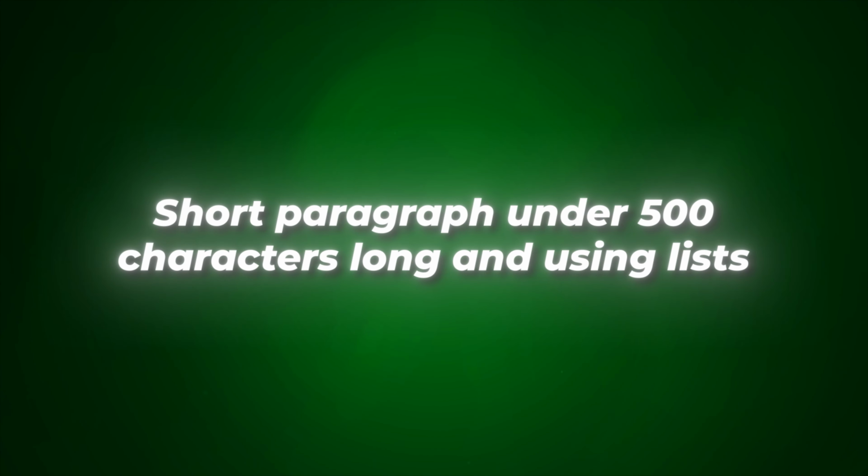So space out these paragraphs. Like I said, I recommend short paragraphs that are under 500 characters long, and then using lists. And if you do this, your profile is going to be really, really easy to read. It's going to be not intimidating. It'll look nice. It'll look aesthetic.